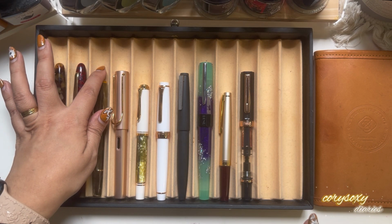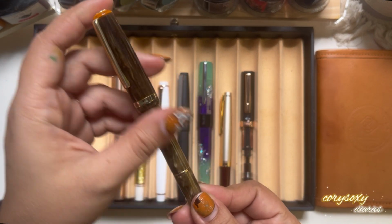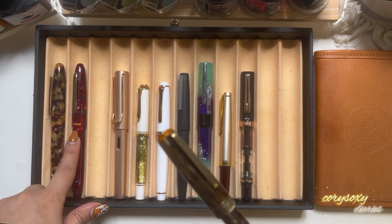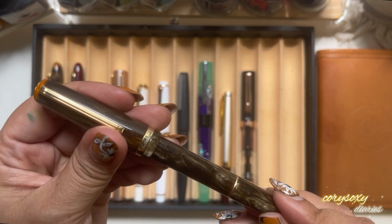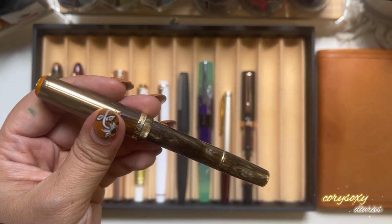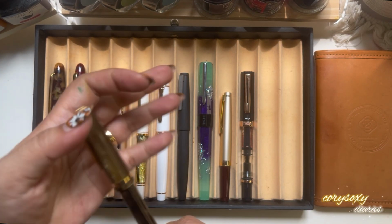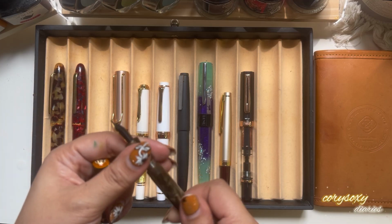So another Esterbrook here, which is in the Junior model. This is the cafe latte, pumpkin latte, and I've used this one in February and April, and the pumpkin latte, let's say which month, I didn't write the month, but for sure it's also used twice. Okay, and I think I've inked this up also this year, January, if I'm not mistaken. So it still has ink.